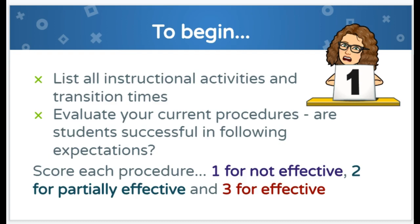The next thing we want to do is evaluate those times of day and look at how we're doing. We can use a really simple scale where we rate a 1 for times of day that are not effective for student engagement and success. A 2 is, it's a little bit successful. Not everybody's on task, but some folks are. And a 3 for highly effective. You can also do this rating based on specific students' behavior. So, how is John doing throughout the instructional activities in transition times?